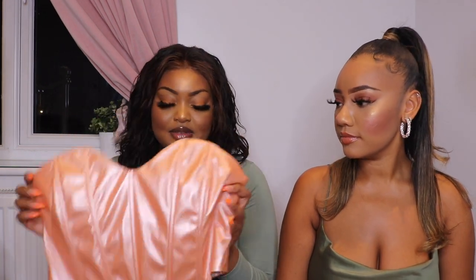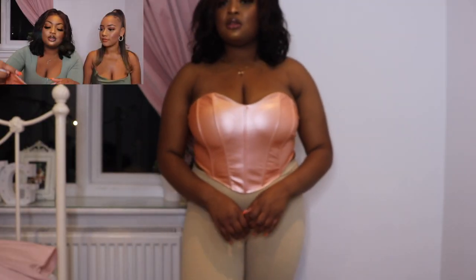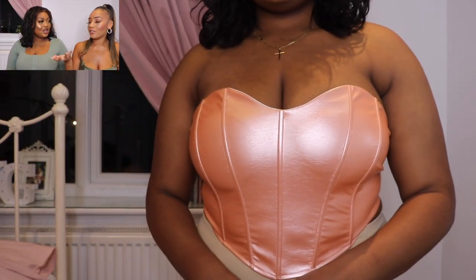So I saw this pinky shiny heart neck corset. I'm sorry, I just have to have it. That's so cute. It's called the rose gold metallic PU covered corset. It's got bone in it as well, so it's quite secure. It even has a sticky bit on the side, so it'll stick to your chest and you don't have anything to worry about. I just got the biggest size I could get in this, as much size up as I can.